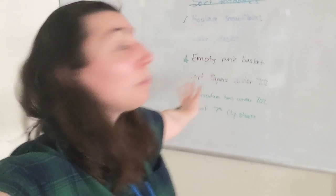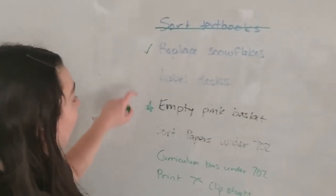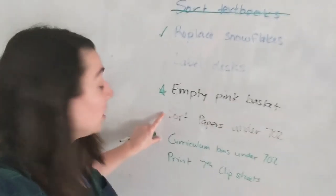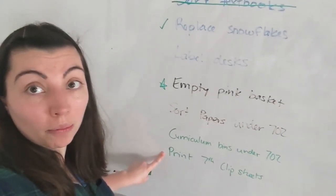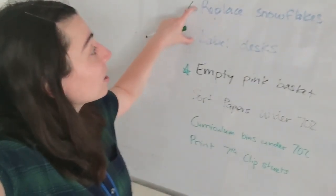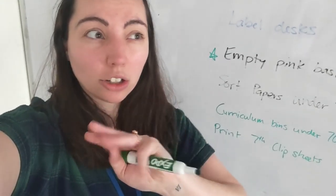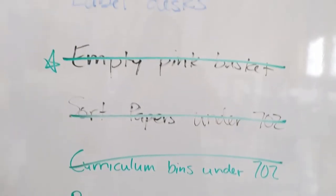Anyway, back to the list that I made on Tuesday. So I did empty the pink basket. I sorted these papers in curriculum bins, and I printed these sheets at home. I have to label desks and snowflakes. I also have to make the bins that you saw me making on Tuesday. So I'm gonna update this list.